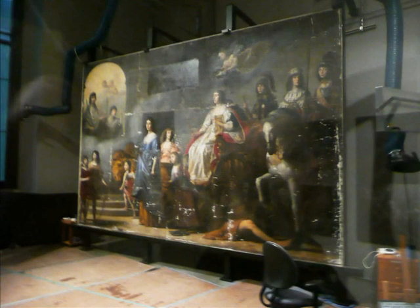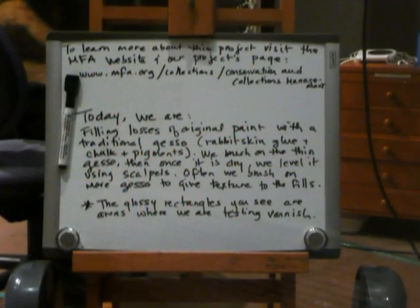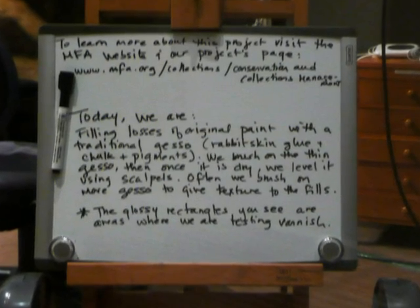This huge canvas has had some major damage, and it is being restored. And this sign tells you what the next step in the restoration is going to be.